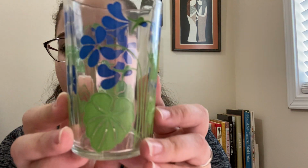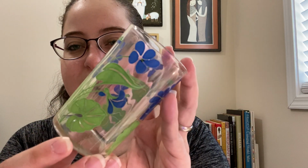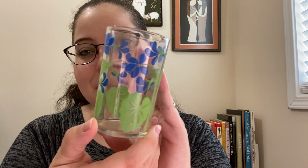I picked up these glass cups. There were only 3 of them. Trust me, I looked all over. They're not marked. They don't have a number or anything, but they are hand painted. They have like a monstera leaf, and I'm calling them morning glories. But they're beautiful, beautiful hand painted cups.